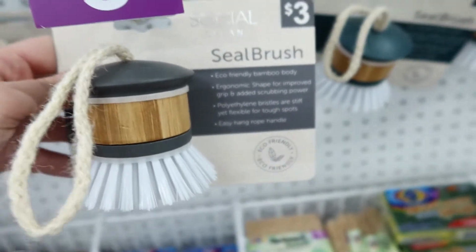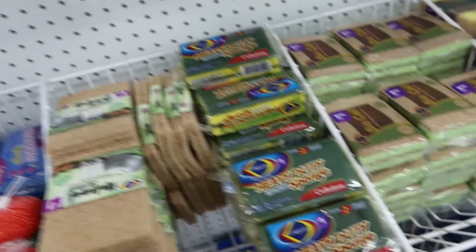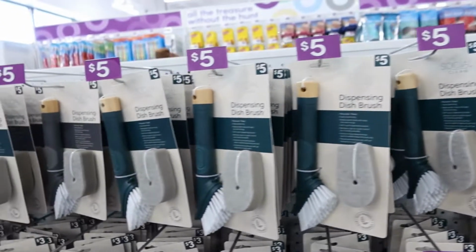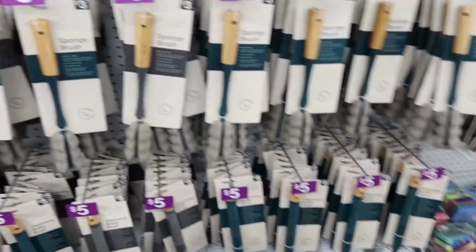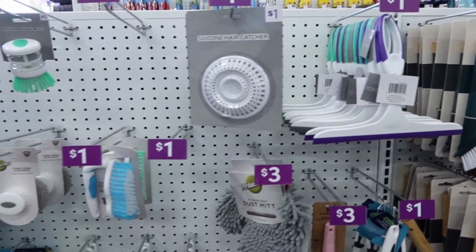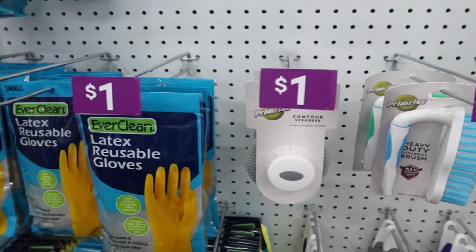And then these brushes, y'all, these looked like the Target ones that I've seen, and really good quality. I love the little wood detailing on them. So they range from $3 to $5. And the bristles on these things look like they would last a long time, which, when it comes to cleaning stuff, you definitely don't want something that you have to replace in like a month.